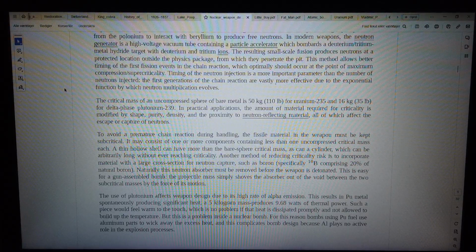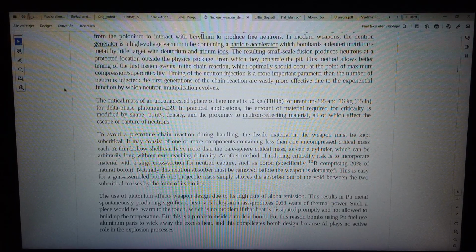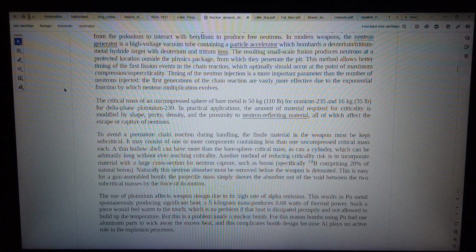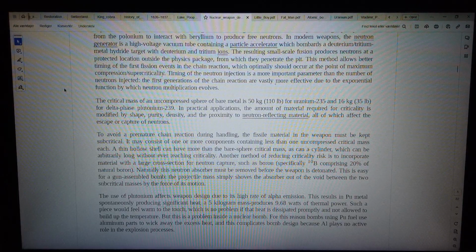The use of plutonium affects weapon design due to its high rate of alpha emission. This results in pure metal spontaneously producing significant heat. A 5 kilogram mass produces 9.68 watts of thermal power. Such a piece would feel warm to the touch, which is no problem if that heat is dissipated promptly and not allowed to build up the temperature. But this is a problem inside a nuclear bomb. For this reason, bombs using pure fuel use aluminum parts to wick away the excess heat, and this complicates bomb design because aluminum plays no active role in the explosion processes.